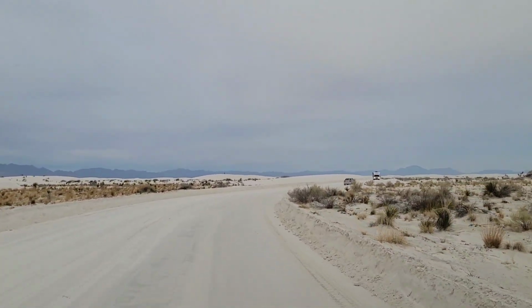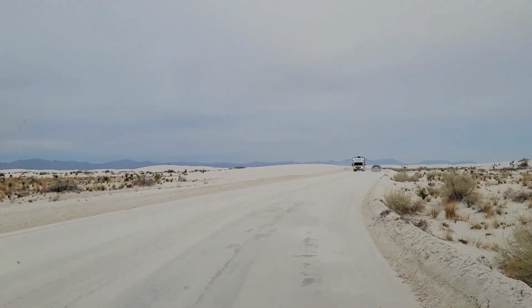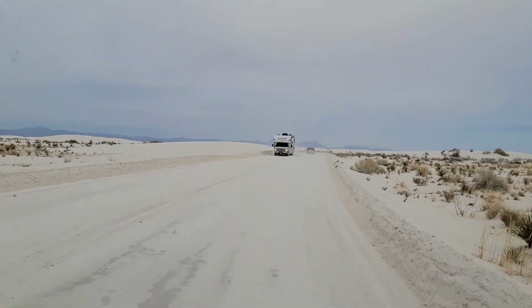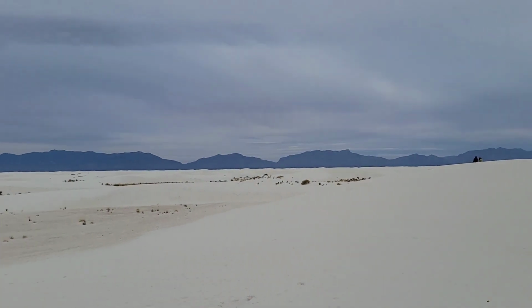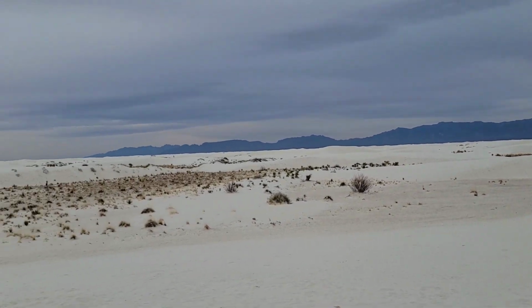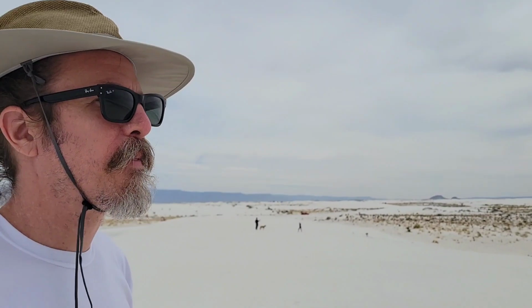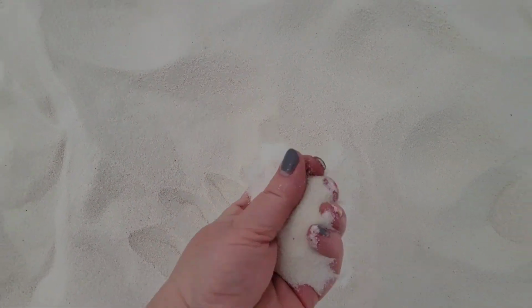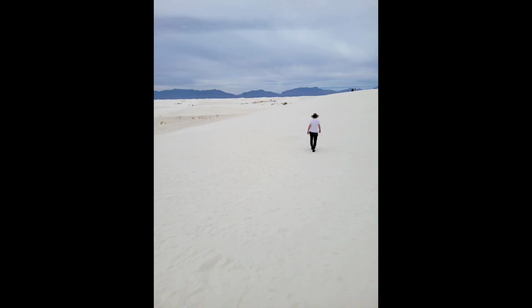The road goes from paved to the sand, which you can see here. They do keep it very tidy, so it's acceptable for all kinds of rigs and vehicles. Just make sure you check with the National Park website before you come out if you have an A-class or something like that. The sand is really fine, and it was really fun to feel it and walk in it. It's actually very cool sand.